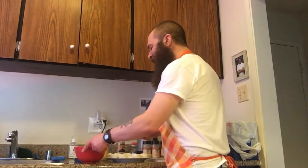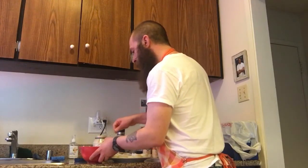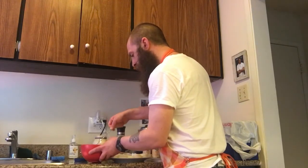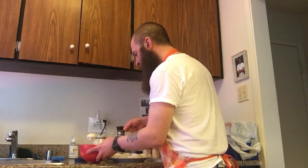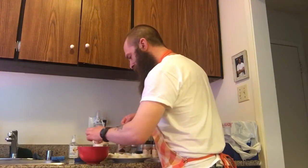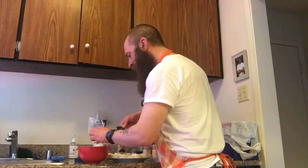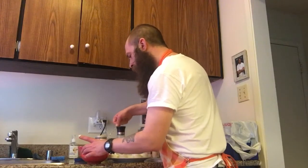I didn't mash my yolks first. All right, so here's what we're going to do. I'm just going to add a little bit of this back in after I mash them. Thanks, Lord. All right. This is a good paradigm for life right here.